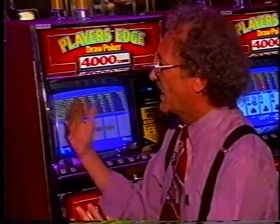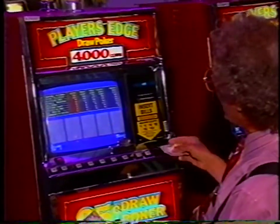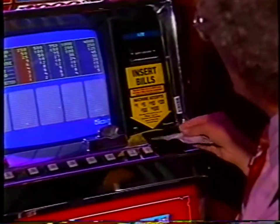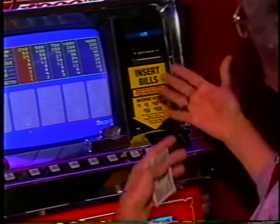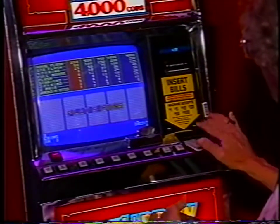I go up there, I get 10, 20 bucks back. Hey, that's a percentage. That buys me another 2 rolls of quarters. That might hit my royal flush for me. That's important. And most machines nowadays have a bill insert. You don't have to run around looking for change girls. Where's the change girl? Where's the change girl? Just put your money in the machine, and the machine will accept your $10 bill, $20 bill, $50 bill, $100 bill. That is providing the machine likes your money.